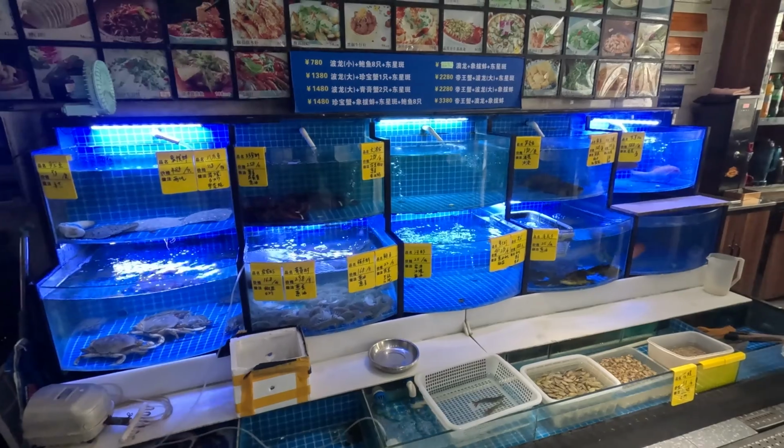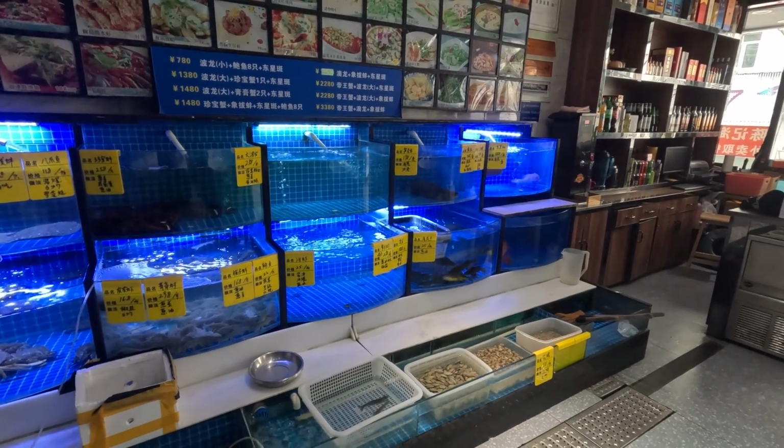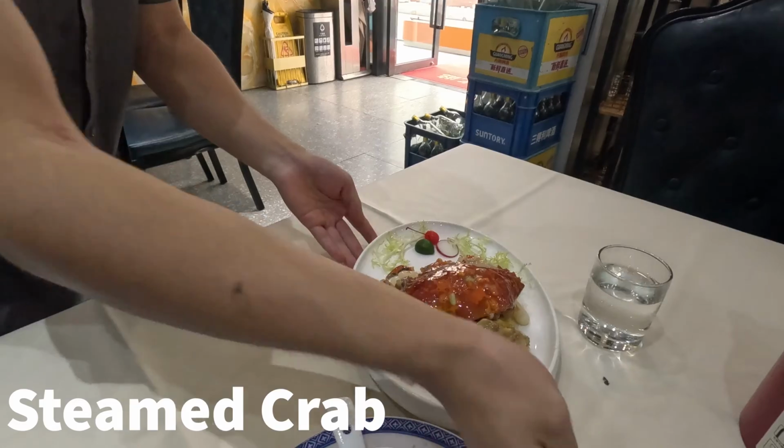So pick your fish, crab, snail of choice. We're going to try ourselves a crab, traditional Chinese cooked crab, with a side of rice. Of course, one of the best ways to eat this is just go in with your hands. Now, they have not given me gloves. Some places give you the gloves, not this place, but I did get a little wet towel to clean myself up.